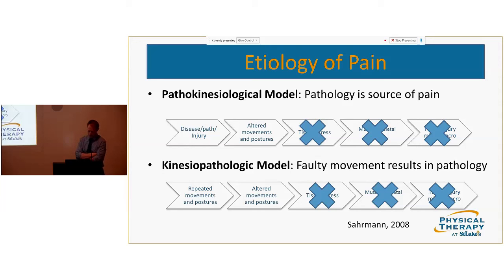The example I thought of was a patient who came in to me a couple months ago with a diagnosis of some kind of supraspinatus tendinopathy. Based on the models, the tendinopathy, yes, that was the pathological problem. But then I looked at the movement, and I started seeing that her movement was what was causing her problem. I started to look at not just manual muscle testing, not just range of motion testing, but quality of movement.